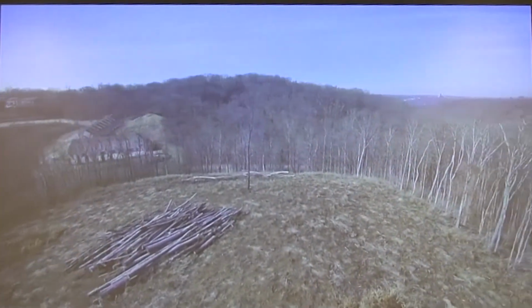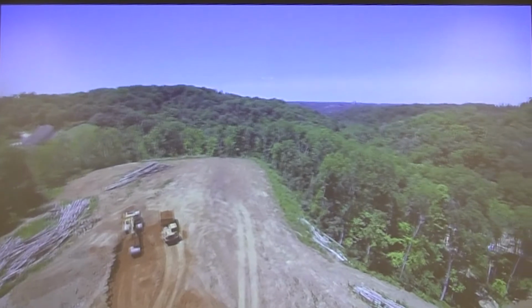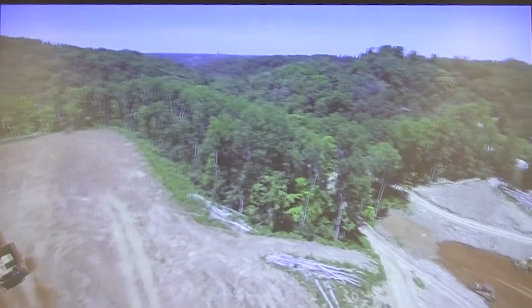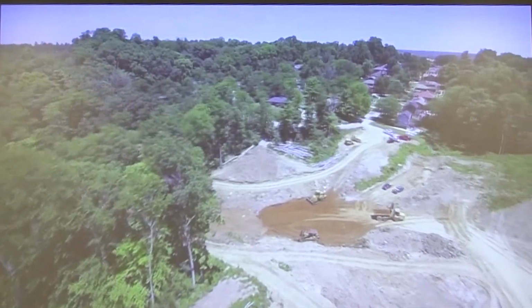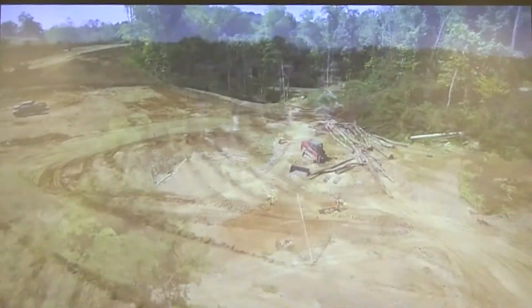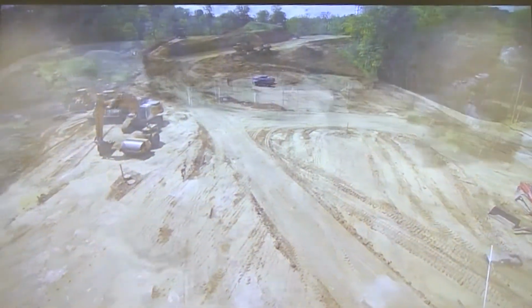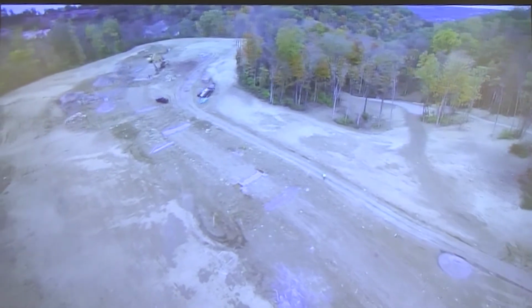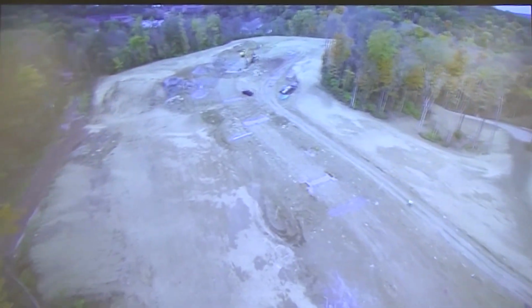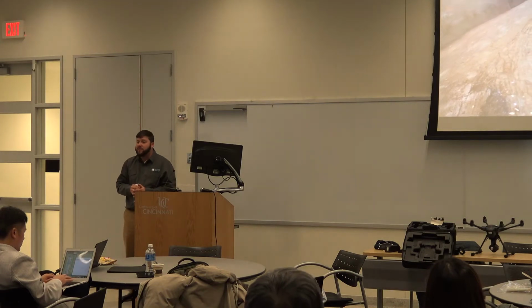This is a big project. It was a very controversial project. So we wanted to be on top of our game as the organization that inspects and manages and approves things like this. So every day, every couple of days, we would go out and film and get this time-lapse view of what the area looks like. This cut and fill project took, I want to say, about 6 months from start to finish.